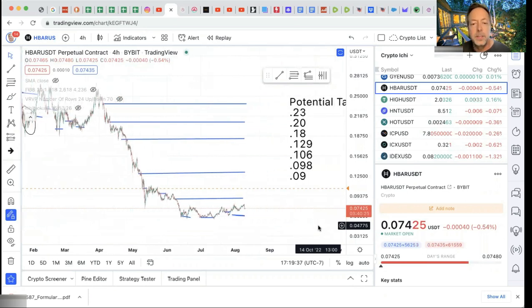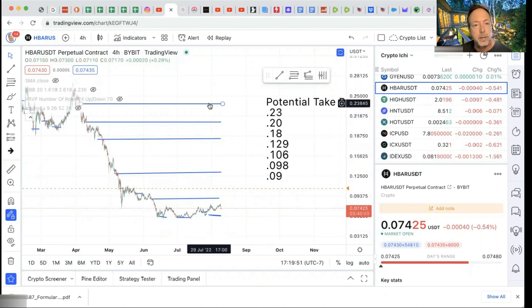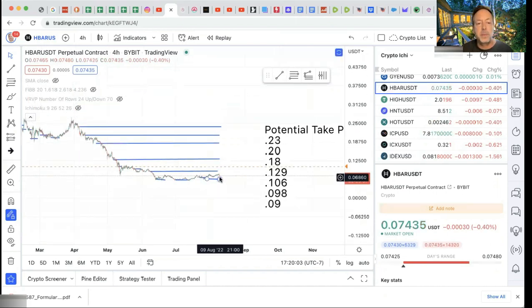So this is my prediction, guys. In this range, right now we are at 0.074 on HBAR. It should be able to make its way up through these numbers. It's just a matter of a waiting game. The 23 is up here near the top. That's the high. Okay. It doesn't mean that, if it's a bull market, it could easily shoot further and further up, or if something magical happens, but it's going to make its way back up.